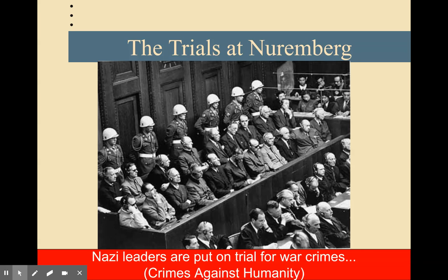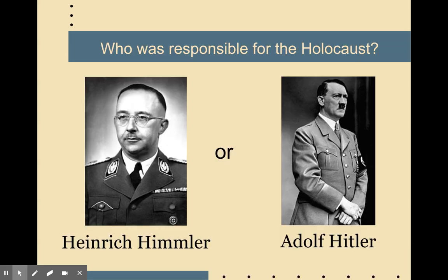What about Goering or Himmler? Where does it stop? Who's really the guy who's responsible? And people are executed. Some people choose suicide. There's a couple of these top Nazi guys who have people sneak them cyanide and kill themselves before standing trial. But it gets ugly. Who was really responsible for the Holocaust?